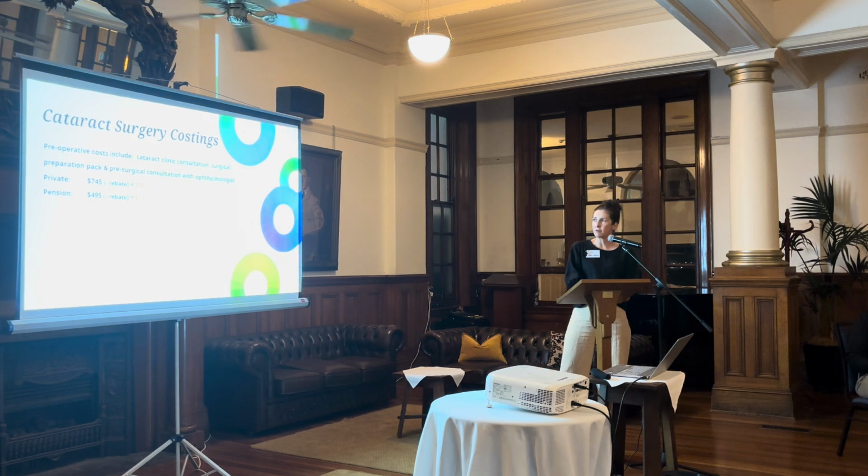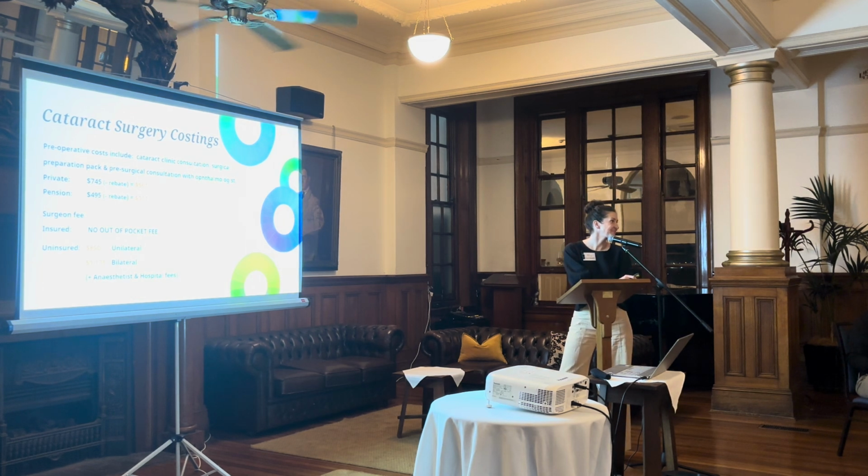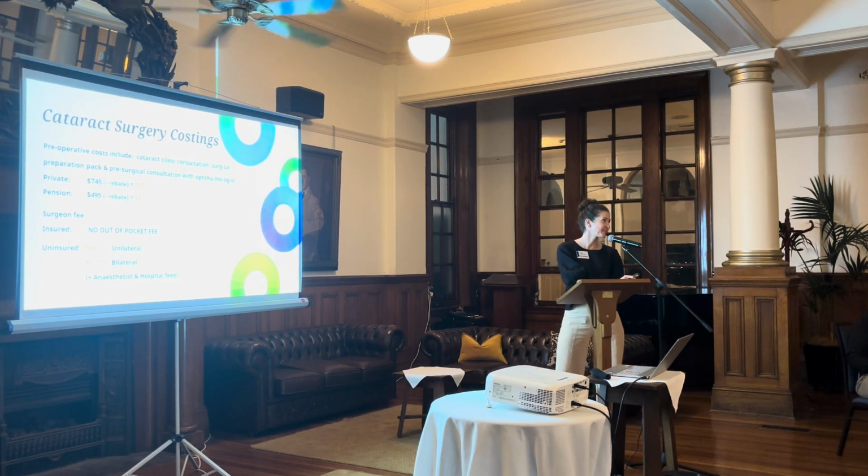For a private patient, it's a measly $550 out of pocket, and pensioners only $300. So good. For the surgery costs, I just want to say one thing. The other thing is that it's an outpatient charge, so they may already qualify for other rebates just because of the Medicare safety net. That's right. Once they hit their safety net, they will get more money back.